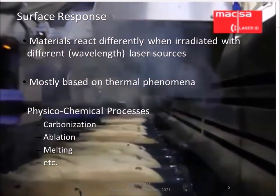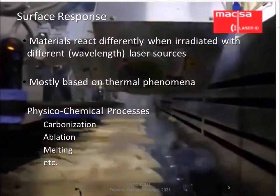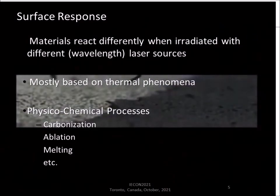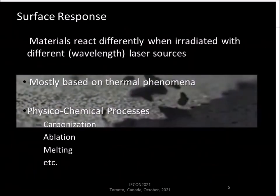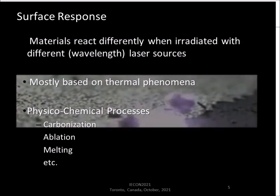Materials react differently depending on the parameters of the laser beam. Its irradiance, its wavelength, the beam spot distribution, the interaction time, they all can produce different effects on surfaces. However, they are commonly based on thermal phenomena, so heat. Heat is produced by fluence, which is the integration of irradiance over time. Depending on the material, different physicochemical processes can be triggered.